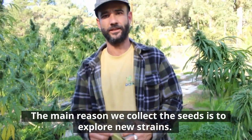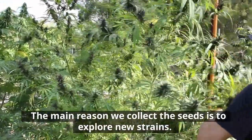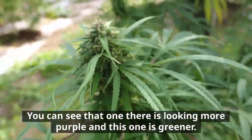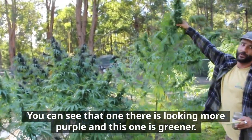This is the main reason we collect the seeds, to be exploring new strains. It's the same species but with cross-pollination, so they all look a little bit different. You can see that one there is looking more purple, and this one is more green.